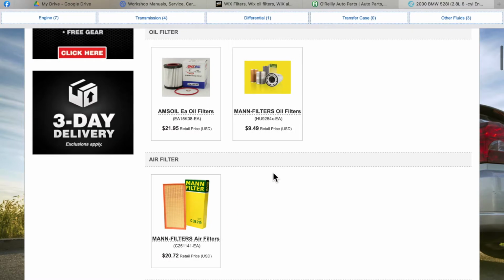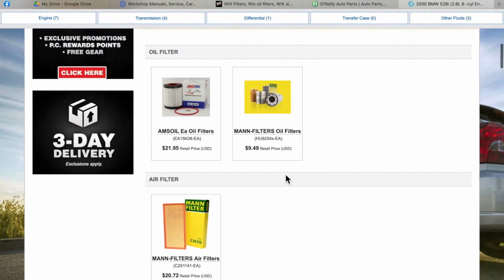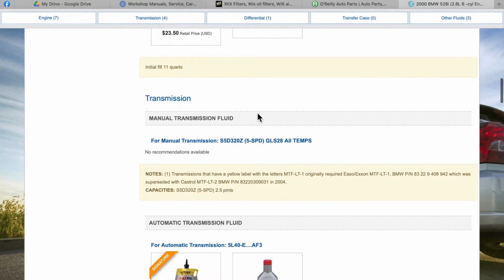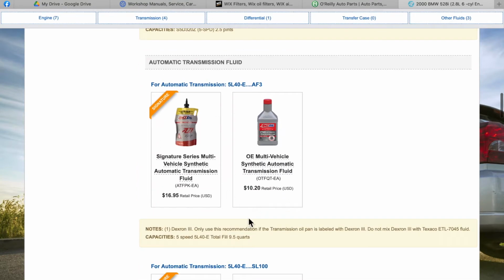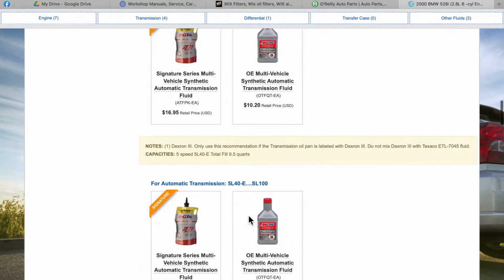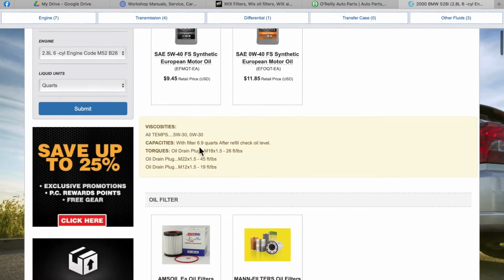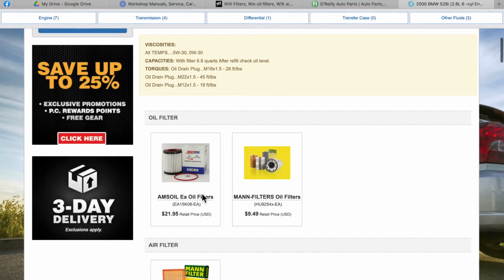Moving on down, if you're doing an oil filter change, which you should do every time you do an oil change, you can also buy an oil filter from them as well. Air filter for the car, coolant, all that sort of stuff, manual transmission, automatic transmission, etc. Now we're only going to talk about engine oil today, so you can buy engine oil, synthetic engine oil, the viscosities, as well as your oil filter from them.